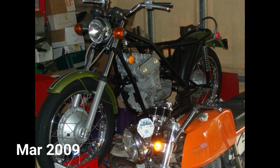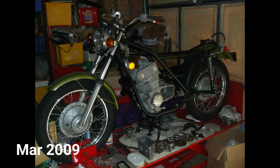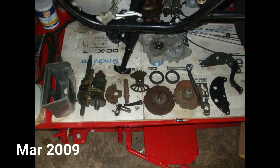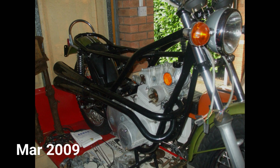And here we are in 2009, beginning to look like a complete bike. The front end is on, bars are on. Still thinking about the gearbox, as that was quite a challenge, having to get some gears made up and finding that certain gears weren't compatible because of the different revisions. Beginning to fit the exhaust. We did have a complete exhaust already, just needed to re-chrome that and begin fitting.